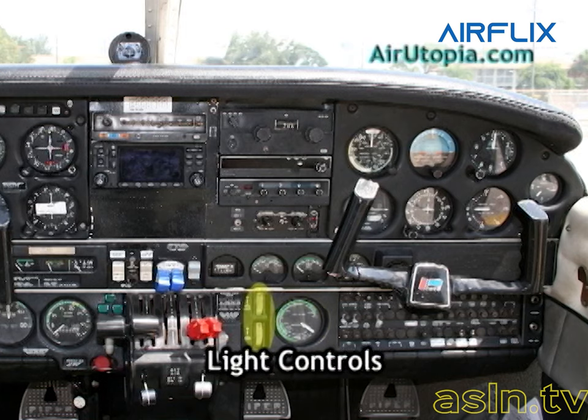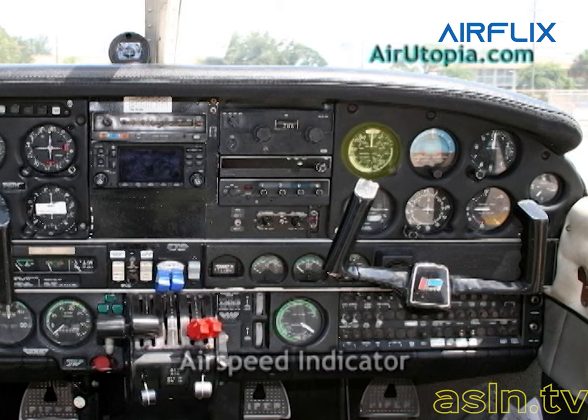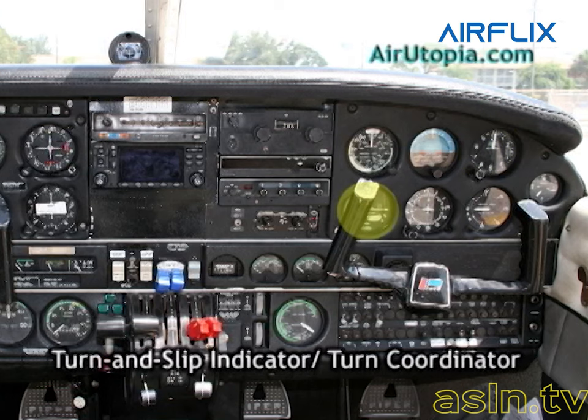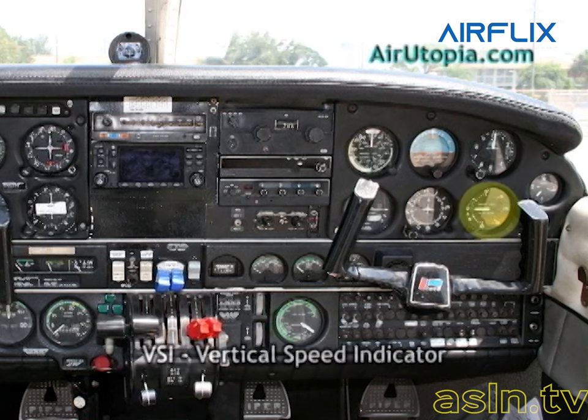To the left of the fuel flow gauge, you have two circular wheels that control the lights and the panel lights. To the right of the fuel flow gauge, you have all the fuses for the electrical instruments in the airplane. We then have the airspeed indicator. Next to it, we have the attitude indicator, the altimeter. We have the turn and slip coordinator and the incline meter. Then we have the heading indicator and the vertical speed indicator.